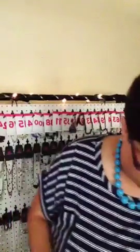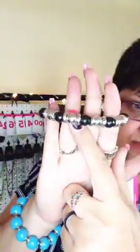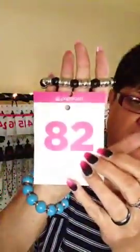Trying to make some room for the new stuff coming in. Number 82. It's your black beads and your silver rings stretchy bracelet. Number 82.